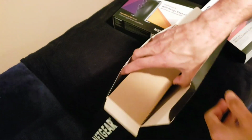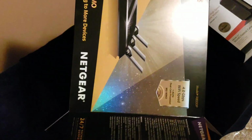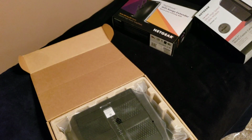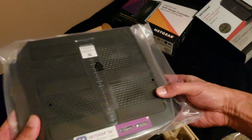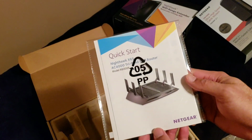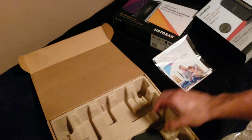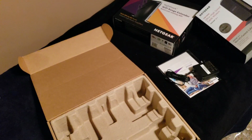Here we go. Box troubles. Holy cow, this is in there good. There we go. Holy cow, it's bigger than I thought. It is a flagship router right here, guys. Oh man. All right, quick start booklet, with the antennas up. Very nice large power brick, full power. And your standard Cat 6 wire.